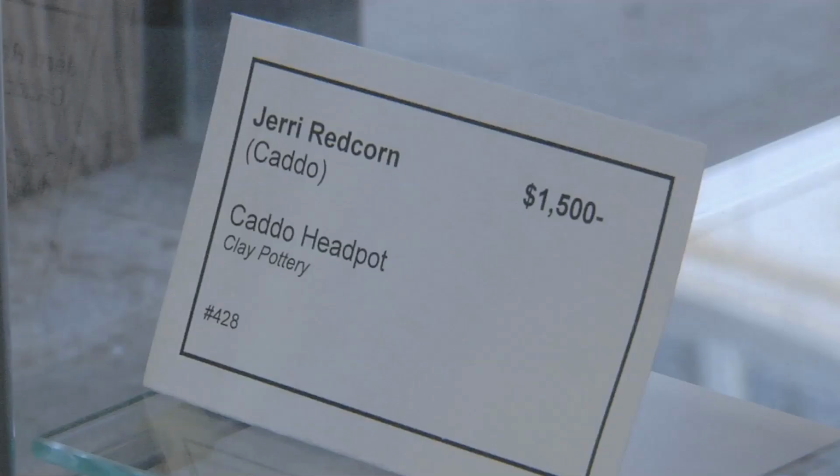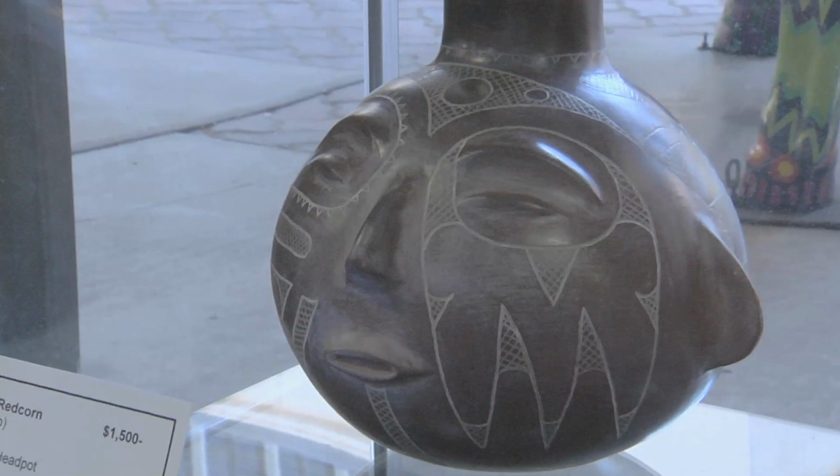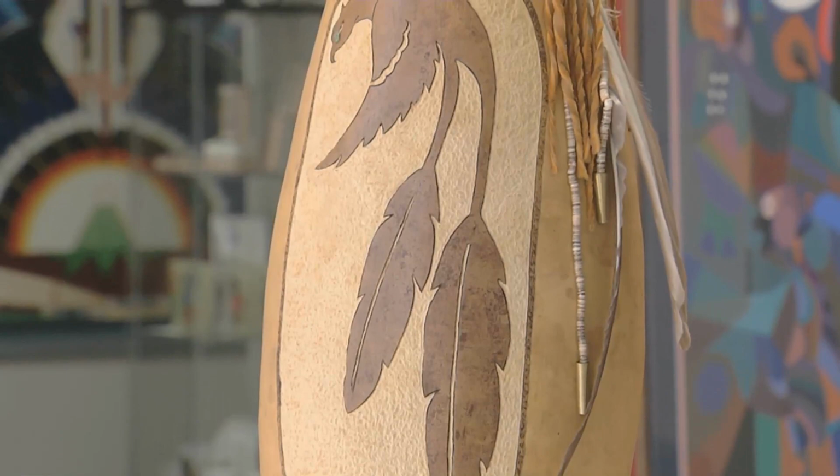Take for example, well, you can see some of the work of Jerry Redcorn. She's a Caddo potter whose work has reached some very high places. Her art is in the Oval Office of President Barack Obama. So you can buy Jerry Redcorn's pottery here. Again, we have a multitude of artists from all the different tribal nations that are showcasing their work.